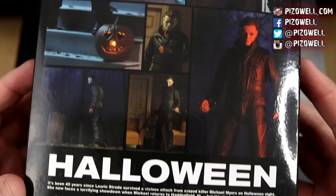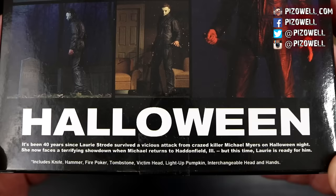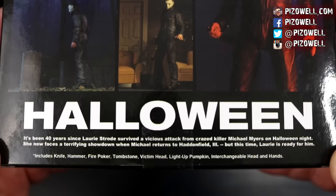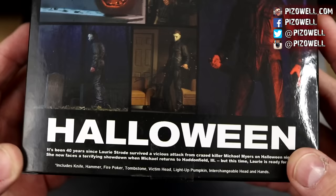So, there's Halloween. It's been 40 years since Laurie Strode survived a vicious attack from crazed killer Michael Myers on Halloween night. She now faces a terrifying showdown when Michael returns to Haddonfield. But this time, Laurie is ready for him. Okay. It includes knife, hammer, fire poker, tombstone, victim head, light-up pumpkin, interchangeable head, and hands. So, a lot of stuff in here.